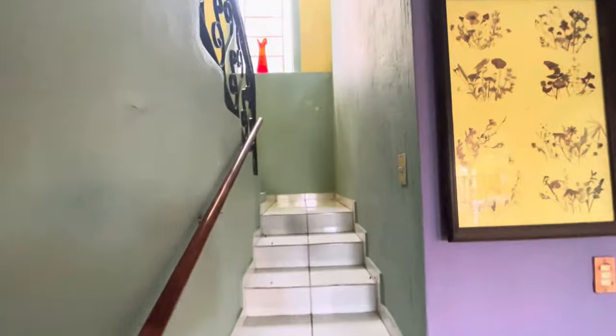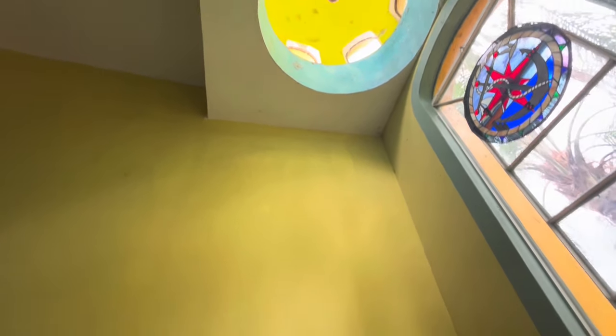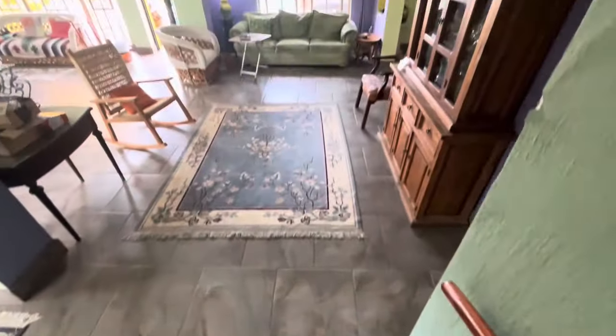Let me show you something. On purpose, there is no screen on an open window up there in the cupola because it lets the hot air out. It's a cooling function. That's what a cupola is. But I leave the light on in the cupola at night, and this is what I get. June bugs and bobos. So every morning I have to come and sweep up the bugs. Bienvenidos a Mexico.